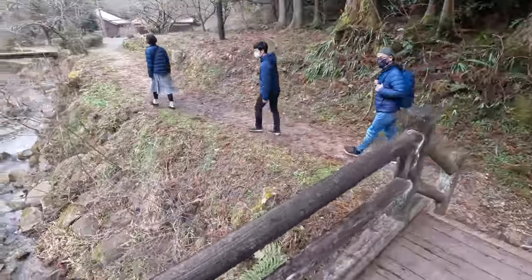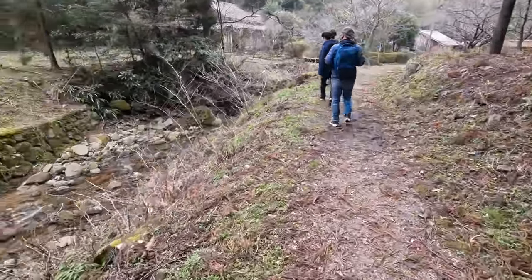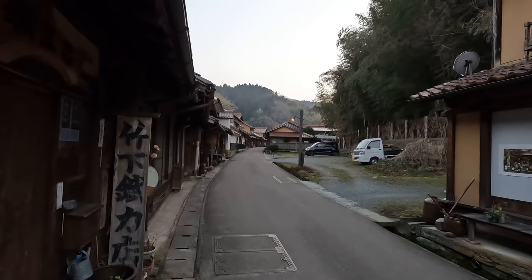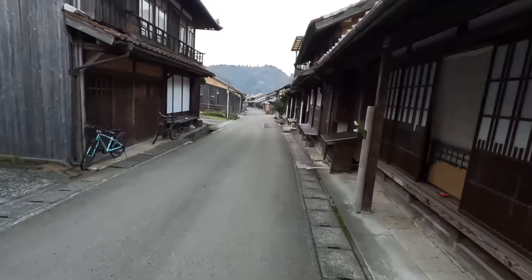Although I think the town is sort of side by side with nature. I want to get up early in the morning tomorrow and walk around. I wonder if we have time for that. Looking back towards the mountain from the center of town, Omori Town. And we are walking towards our accommodations for the night. Just slowly walking and enjoying the atmosphere of this beautiful city.